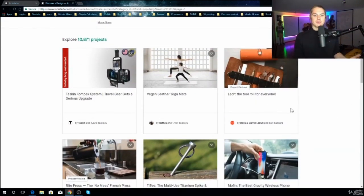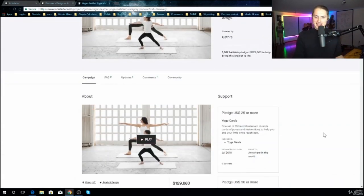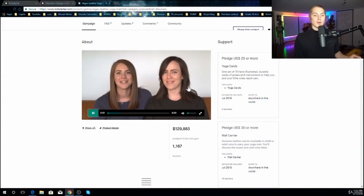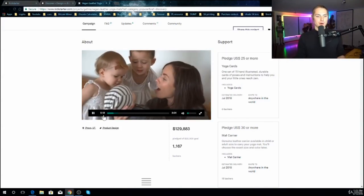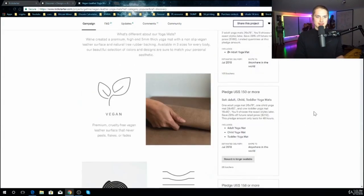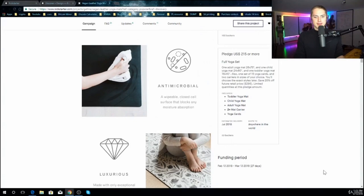Like right here. I've talked about vegan pants before. The vegan leather yoga mat. Well, wait a minute. Is that a joke? Or is this actual vegan leather? Because leather is not vegan. If you don't know, a large percentage of yoga people in the yoga world are vegan. It actually is vegan. Whatever. Okay.